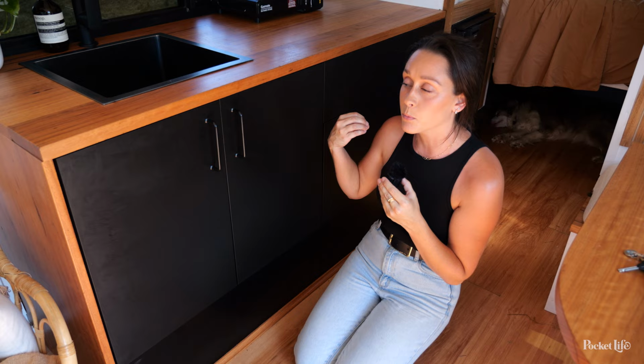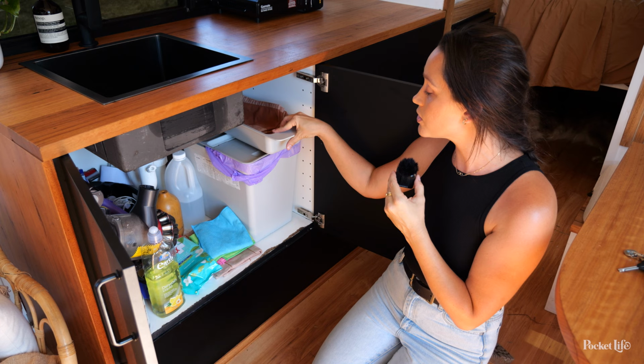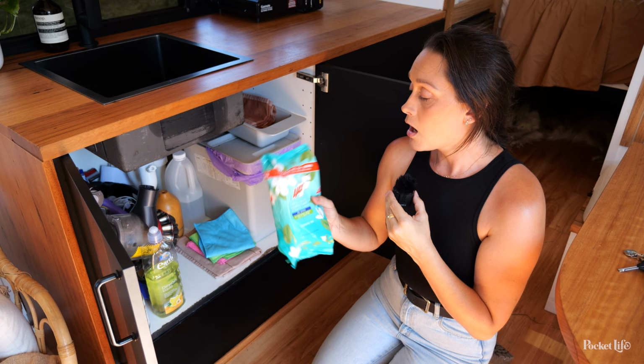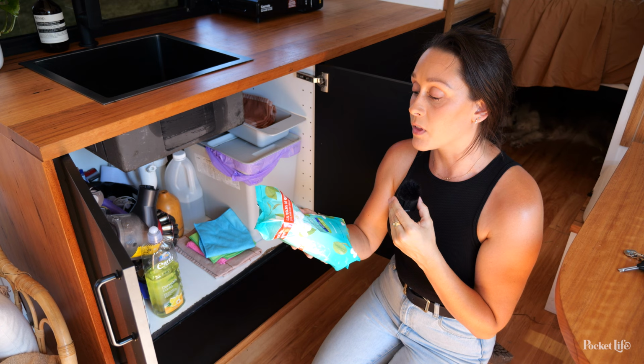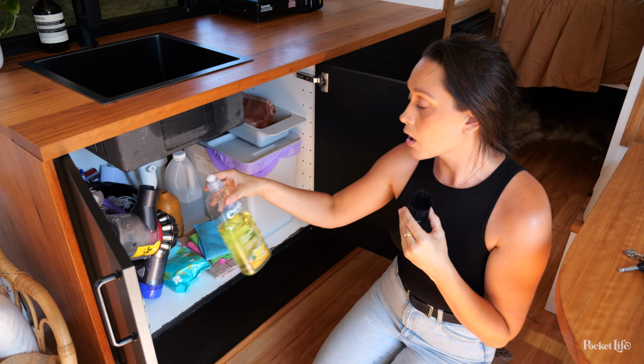So under here, we've just got some pretty boring things, I guess. My rubbish. I've got this thing here that I put in the sink when I'm doing dishes to help dry my dishes. I've got all my clean cleaning cloths. I also use these biodegradable wipes all the time. This actually helps me conserve water because I can wipe a lot of my dishes off with this as well, especially if they're not too dirty, or if they are really dirty, to prevent my plumbing from getting blocked with oils and grease. I actually wipe them down with this first. I also use environmentally friendly products because my wastewater sometimes just runs straight out onto the lawn.